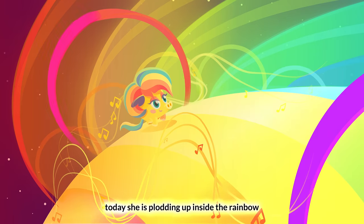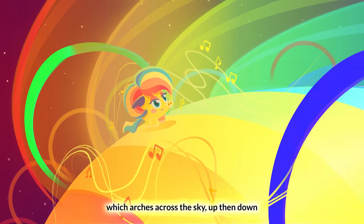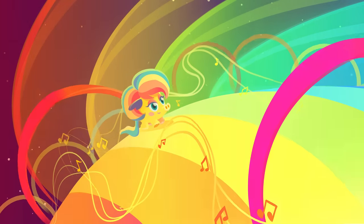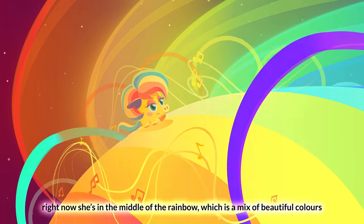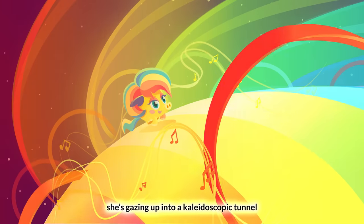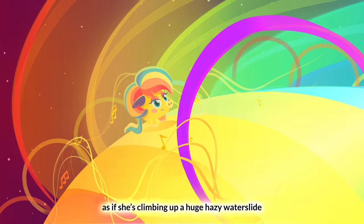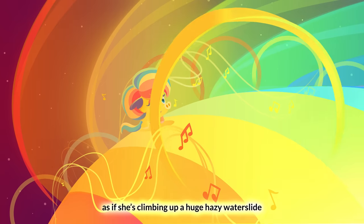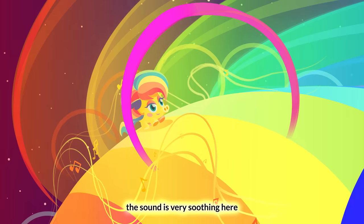Today, she is plodding up inside the rainbow, which arches across the sky, up then down. Right now, she's in the middle of the rainbow, which is a mix of beautiful colors. She's gazing up into a kaleidoscopic tunnel, as if she's climbing up a huge, hazy water slide. The sound is very soothing here.